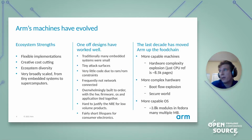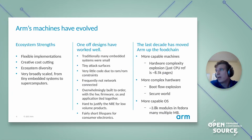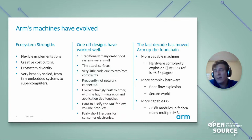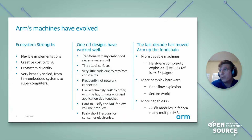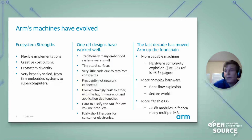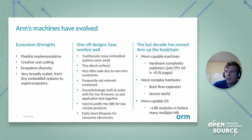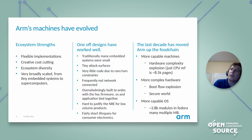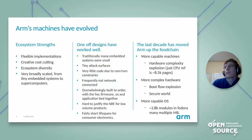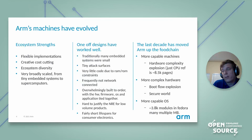They're now 64-bit. The CPU manual has exploded along with the hardware complexity. It's now a little over 8,000 pages. And so this has also caused boot flow explosions and security modes. And we're now running general purpose operating systems, which themselves are large and heavyweight. For example, there are about 3,800 kernel modules that ship in Fedora for an ARM machine.